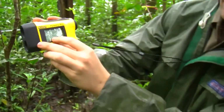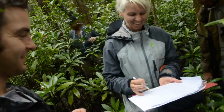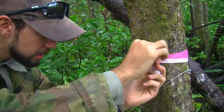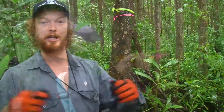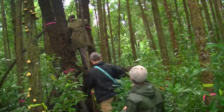So we've got Jerome there with the hypsometer, shooting the trees with a laser to get the height. We've got Honey there writing down the notes. Jacob over there is measuring the girth of the tree with a tape measure where there's a nail in the tree, so next time we come back we can measure the same spot. Then we've got Pete there tagging the trees with flagging tape, so we know which ones have been measured. If there are new tags, so new trees grow up, we can measure them as well.